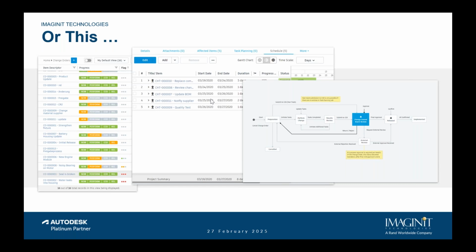All these things really just enabling you to be more nimble, more agile, and really have the right information available to those who need it for faster decision making.